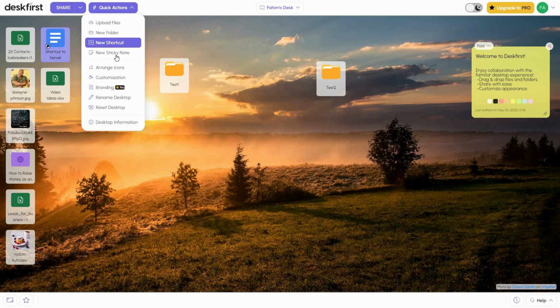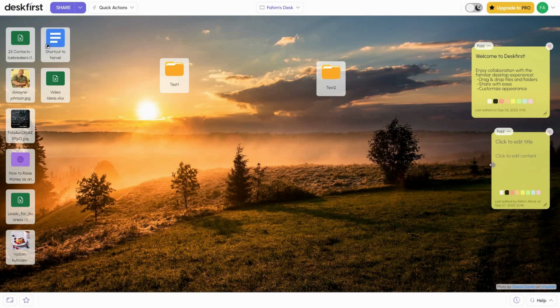So click on quick action. You can add a sticky note. As you can see on the right side, there is already one sticky note. So let's create a new one. Click on new sticky note. And as you can see, here is the note.